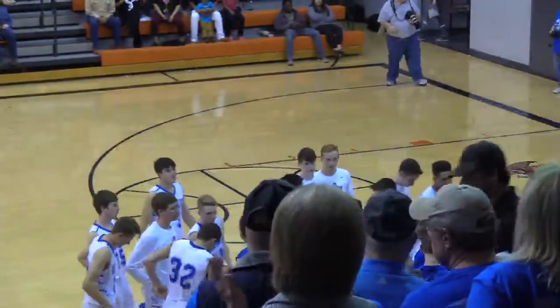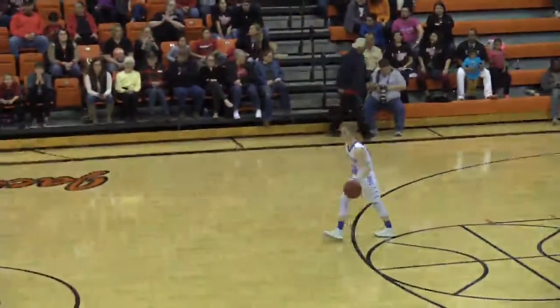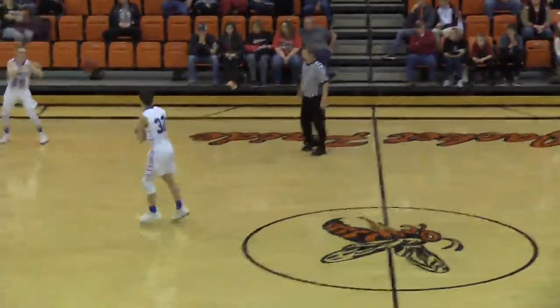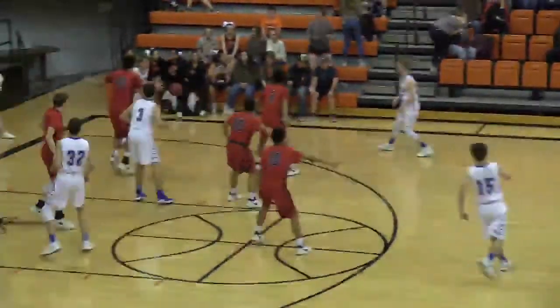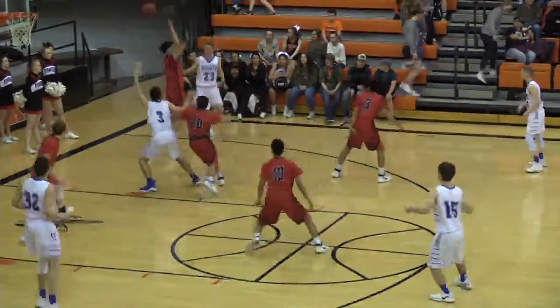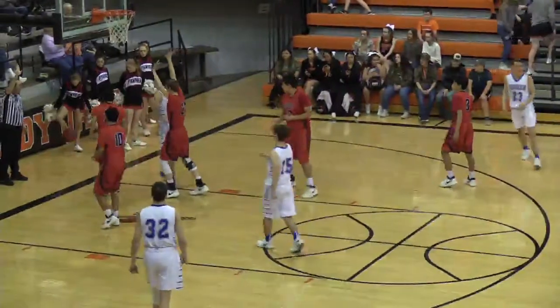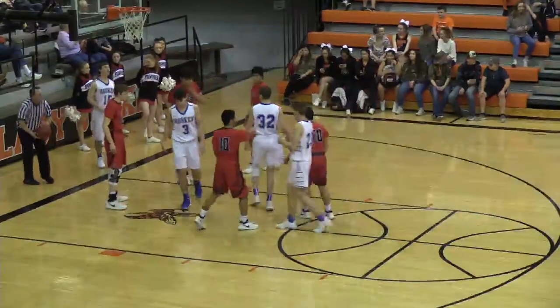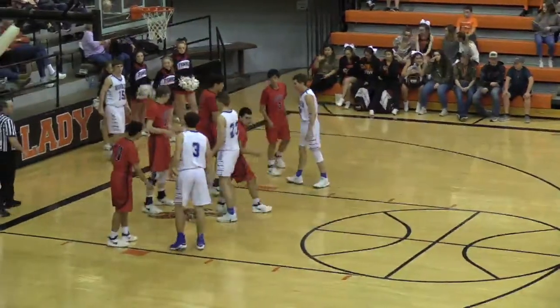And the ball's going to be poked out of bounds. Looks like the Black Bears are going to come out in a 1-2-2 zone here. Going to pack it in here on the inbound. Get it in Cathcart. Cathcart's going to be fouled, and that's going to be an early foul on the big man for Pawnee. Foul is going to go on Jones.